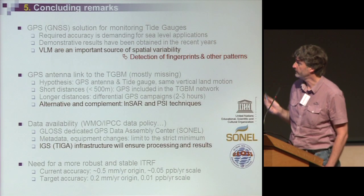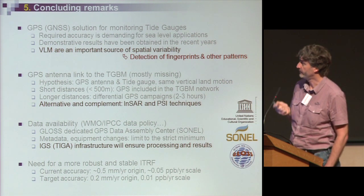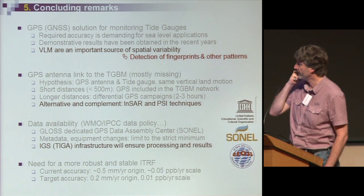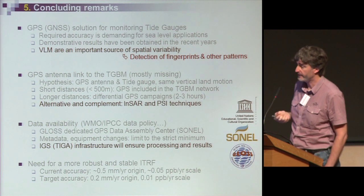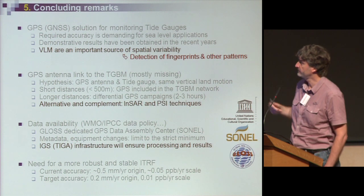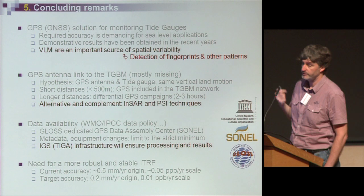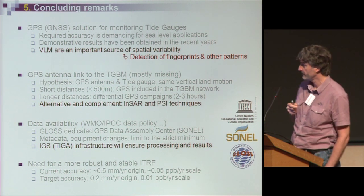Well, to conclude, vertical land movements are a very important source of spatial variability in the rates of sea level change from tide gauge records. And today we have demonstrated that worthwhile results can be obtained from the analysis of GPS data. These results should be expanded to other stations, more generalized, in order to detect fingerprints of climate-related signals.